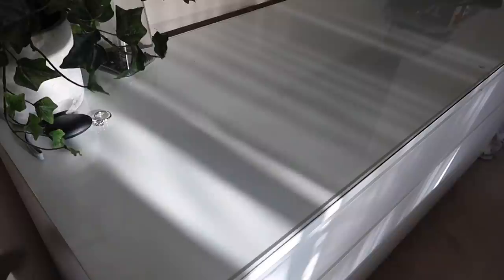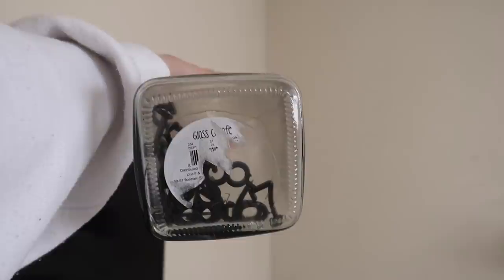This glass top is also from IKEA. I have a lot of little plants around my room. Most of them are from IKEA. I think this one is from TJ Maxx. They're also all fake. And then I have this thing here. I think I got this vase from Target. Definitely Target. It was for flowers.